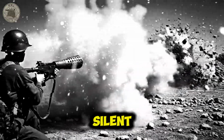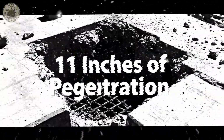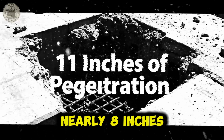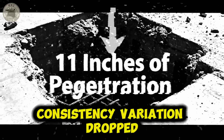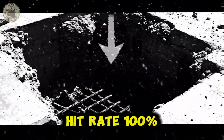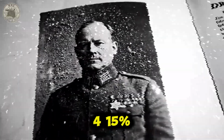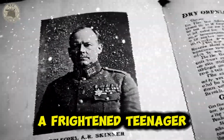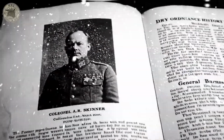The range went silent. Not the silence of confusion, the silence of revolution. By the end of the test, rifled penetration averaged nearly 8 inches, double the smoothbore. Consistency variation dropped from 36% to 6%. Hit rate, 100%. Smoothbore probability of killing a Panzer IV, 15%. Rifled bazooka, 97%. A frightened teenager with a rifled tube could destroy the tank that terrified his whole company.